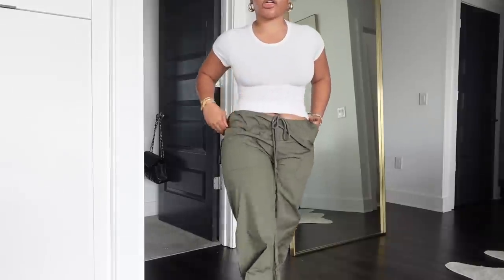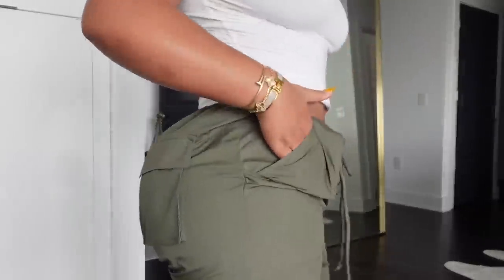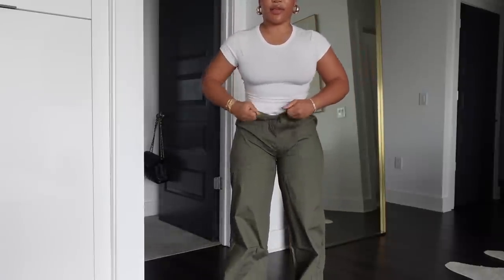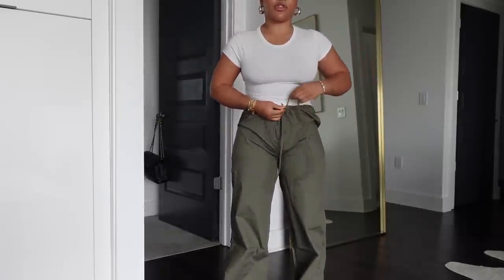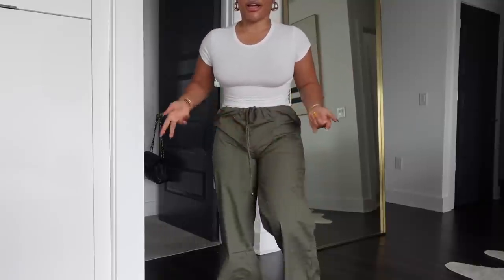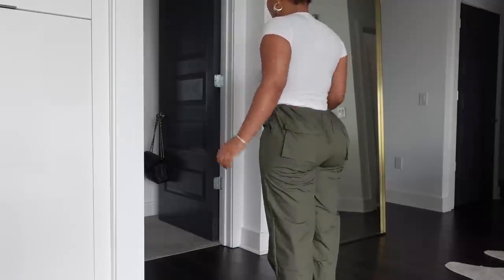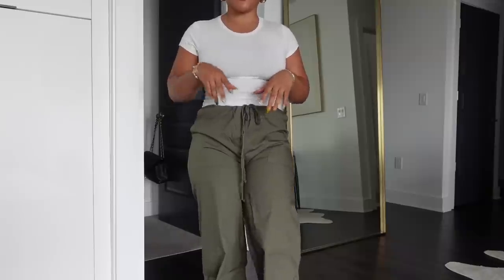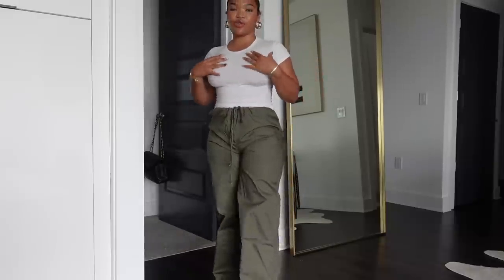I got these in a large. They do have pockets on the sides. And I also like that I can just raise these up and then take in the waist with the drawstring. So I don't have a lot bunching up right here, but I really like these. White Fox really snapped. I might leave this on for the day, and I'm really feeling the Too Blessed t-shirt.